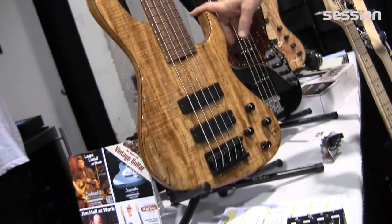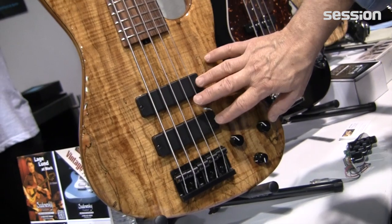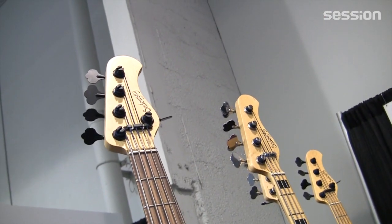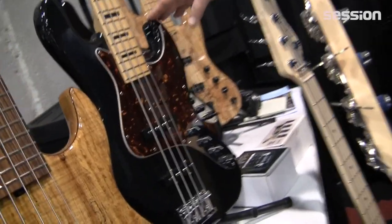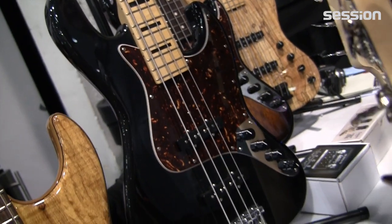These are some New York City basses. This is a 524. It's a 24 fret 5 string with our soap bar pickups and what people like to call the modern location. I never use that word, but people call it the modern 5. The pickups are a little closer to the bridge, so the sound is tighter and punchier. This is a regular J-bass style instrument. It's an ash body with a maple board with block inlays.